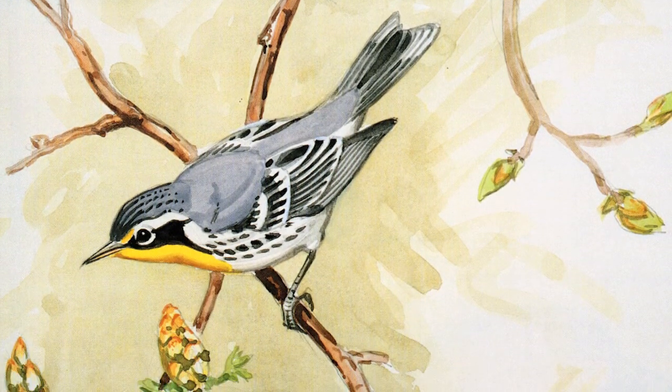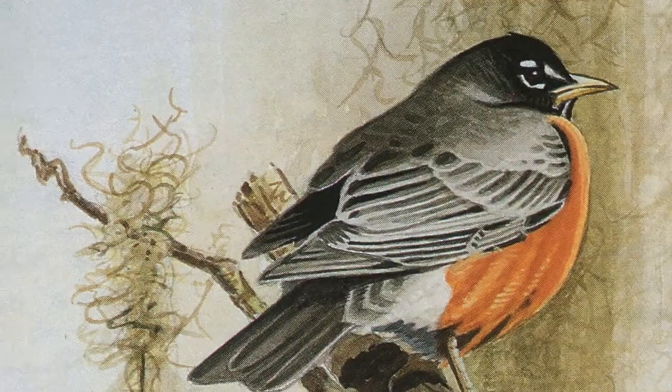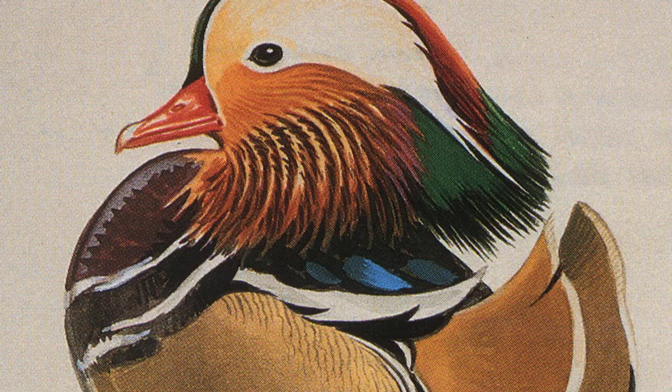I'm not an expert by any stretch of the imagination in ornithology or art for that matter, but one of the things I always appreciated about John Henry was every bird that he portrayed looked like it had a personality, you know, and because he paid attention to detail and to color, it made the birds come alive, I think, for everyone.